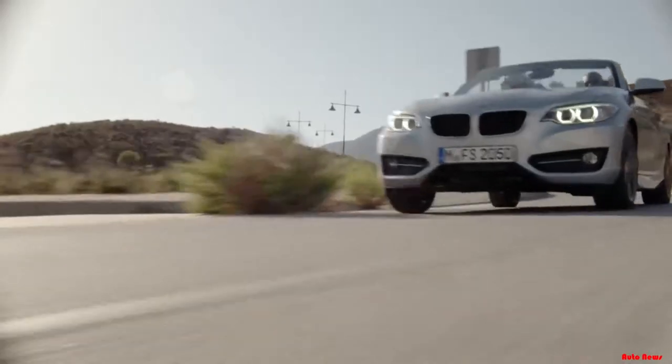This is the first ever BMW 2 Series convertible. So stay tuned for the next 5 minutes to get all you need to know about this new car.